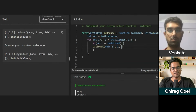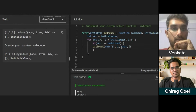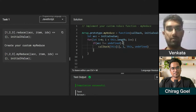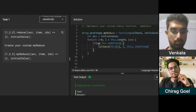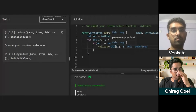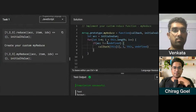So callback of this of I and I comma this. Along with this, I guess we need to pass undefined also for this reduce. What type of accumulator? Correct me if I'm wrong. Okay, so you are trying to pass the callback, you're passing the first value, the nth value, I, this, and whatnot. But what about this MyReduce? What exactly did you want to do? Try to think.